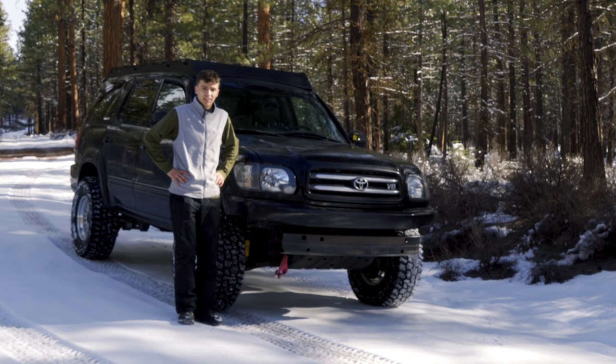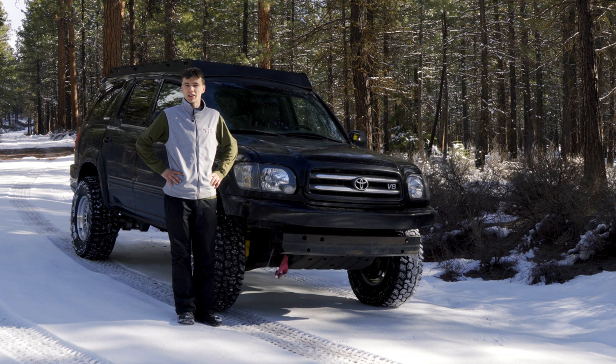So I just made it down the trail. The snow is all super hard now. It's pretty icy, so glad to have made it down without really getting stuck at all. That's gonna wrap it up for this one.